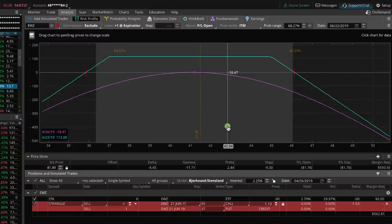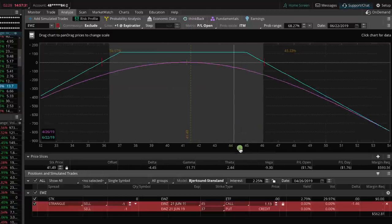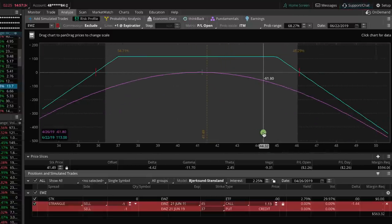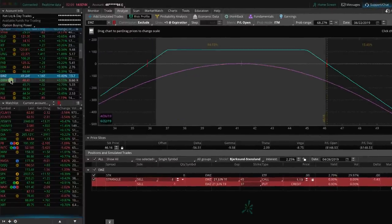And you can kind of think of that as theoretical risk. Now, of course, if there's some major black swan event, could you lose more than $500? Yes, but it's not very likely. And these are very high probability trades. And so if you want to start learning short strangles, which is an excellent strategy that you're going to want to learn eventually, you can do that even with smaller accounts, even as a beginner, and just stay extremely small with one contract on lower price symbols like EWZ, EWW, XRT. These are all great symbols to start with.